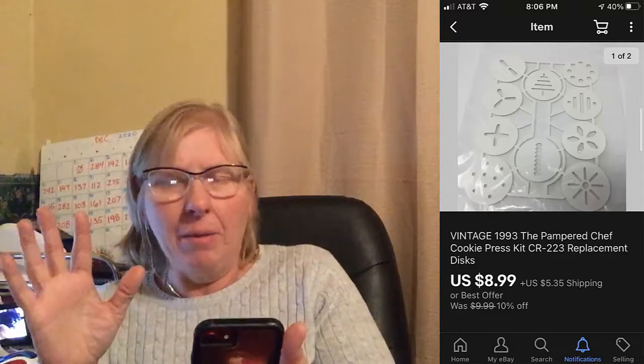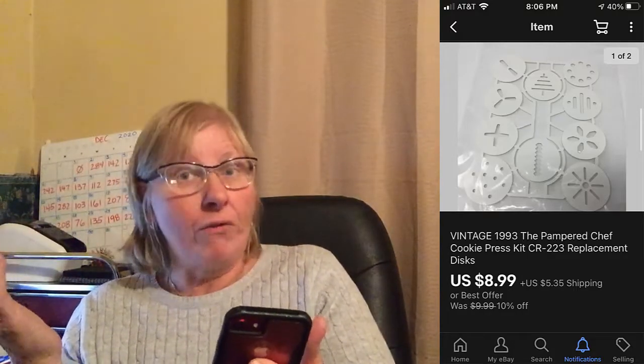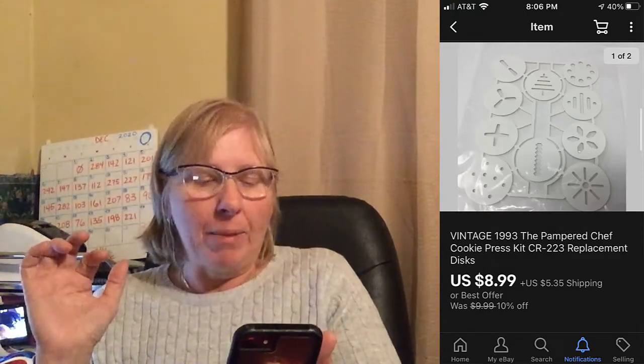This is another cookie press that I parted out. This is a vintage Pampered Chef from 1993. I haven't seen many of this particular model, but what I was seeing, it just wasn't selling for very much or very often, so I parted it out. These are brand new discs that have never been removed and used from their frame. And the buyer paid $8.99 plus shipping for this.